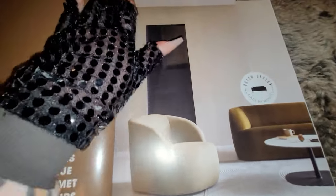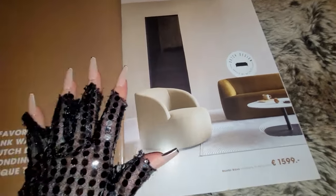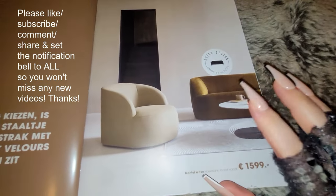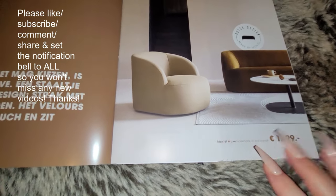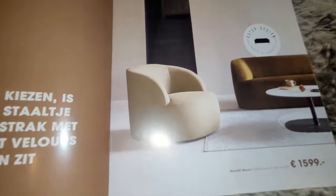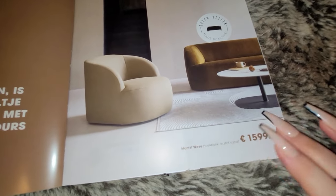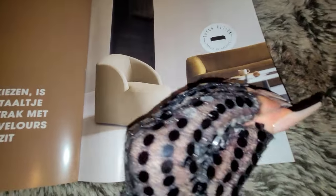I have not watched it. I have not looked inside this magazine. Oh, it's beautiful. It's velvet. And it's $15.99. I mean, is it the same one? Yeah. I mean, okay, it's a lot of money, but I would have expected it to be more expensive, so that's kind of okay.